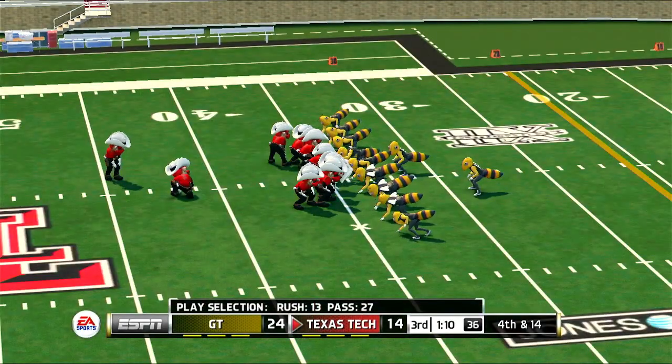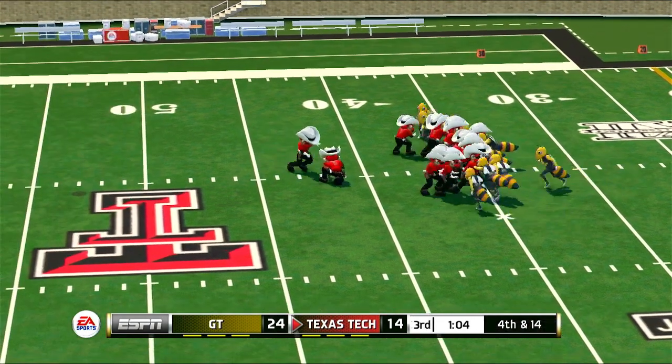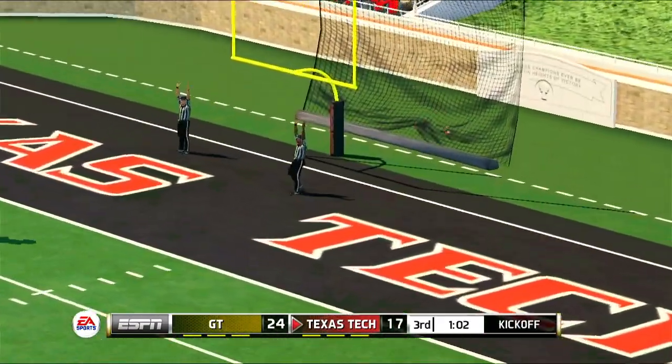They'll call on the field goal unit. And they can make this a one-possession game with this kick right here. The kick is away. It's long enough. And it's good.